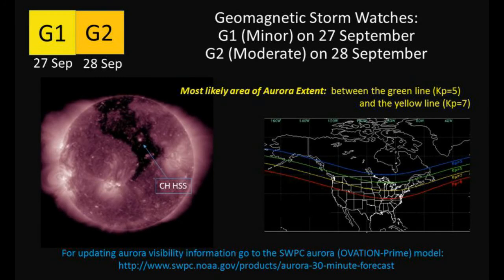And now our space weather. We have a G1 and a G2 watch out, and I've been looking at some of the websites, and they still think that probably North Dakota and, let's see, Wisconsin, Minnesota will be able to see the Northern Lights probably on Thursday.